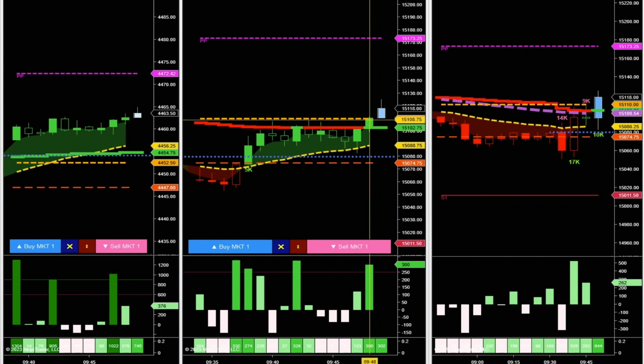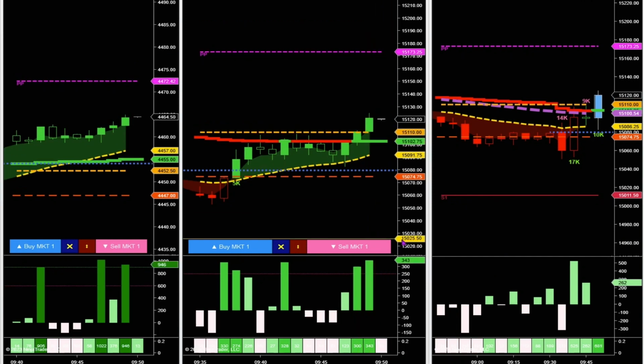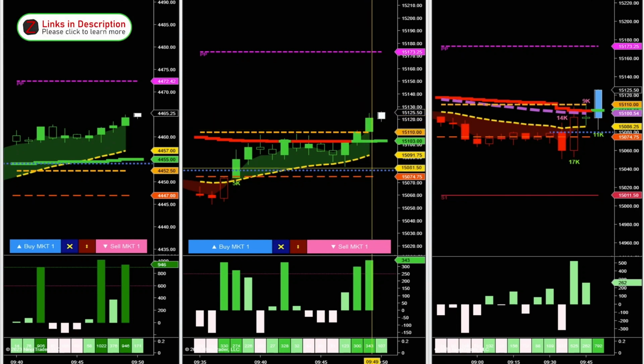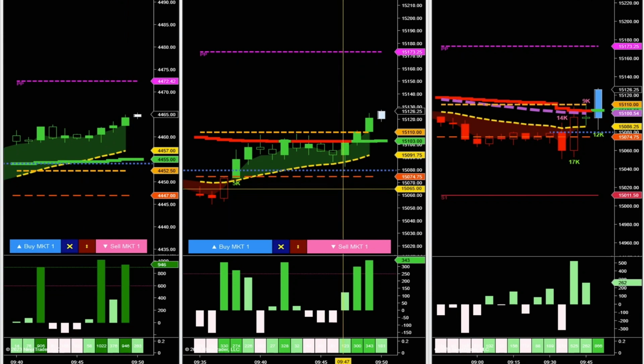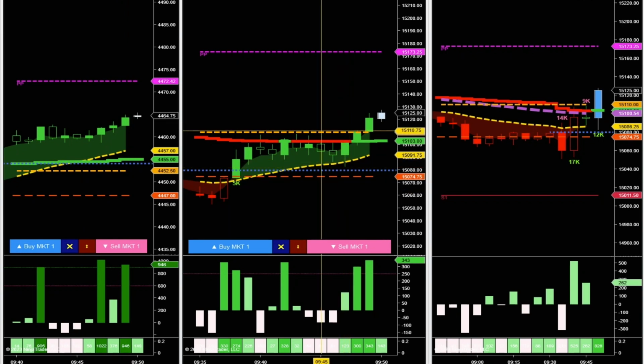So we're getting a break above the VWAP. I mean, that was a pretty good trade opportunity right there, taking a break above yesterday's close. It's up over 10 points already. I didn't feel super comfortable taking it, even though we've got all this positive delta coming in. Still mainly looking for shorts, just because of the overall trend.